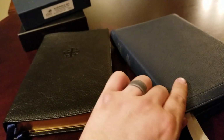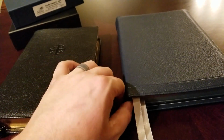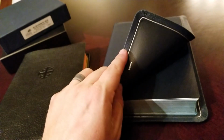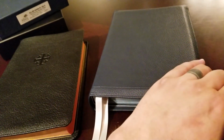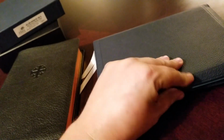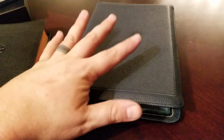But the Silverline is just still so immaculately beautiful. I'm not going to discredit it. It's still just amazing. The yapp is awesome on the Silverline. So I love this Bible too.